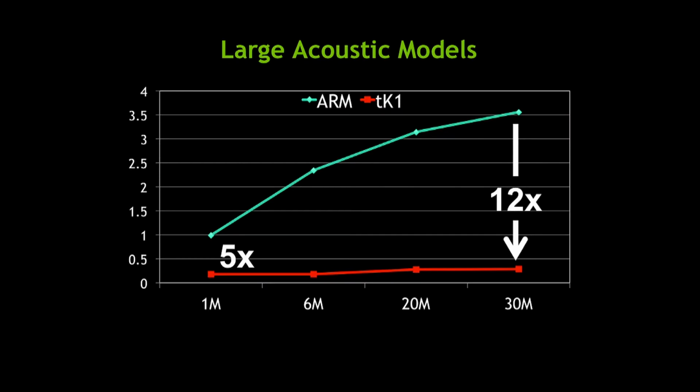And again, if we look at our special number, that we need to do speech recognition faster than the audio as it comes in, so this real-time factor of 1.0, we can see that using an ARM-based implementation, we can only do real-time speech recognition if we use a very small model. And this is how we've typically done it in the past. However, with the TK1, we are now able to do speech recognition with the same model that we use in a cloud-based solution, locally on the embedded device.